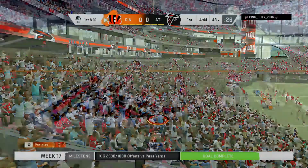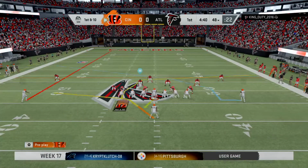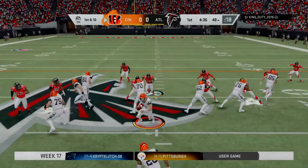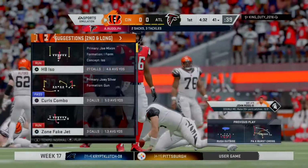And the Bengals. Ready? 18 Gator. Go. Check 45 to Mike. Check 45 to Mike. Now. Off play action. Trent. Rush coming, and he's taken down.